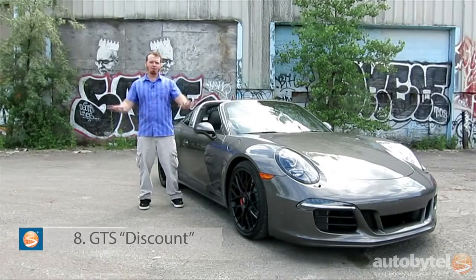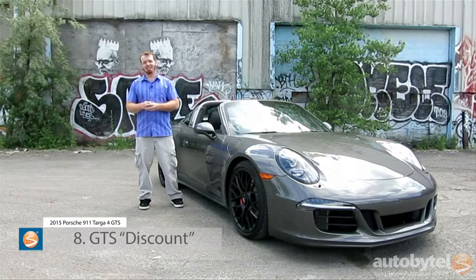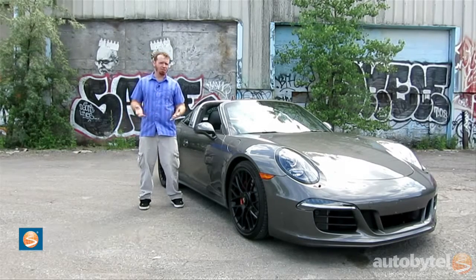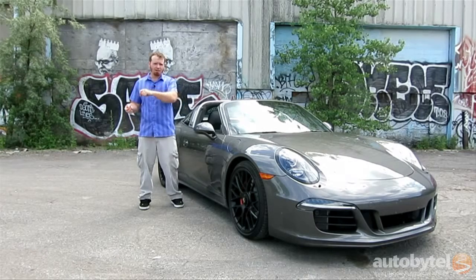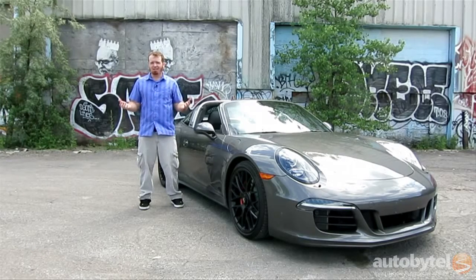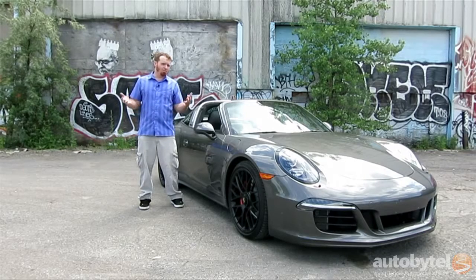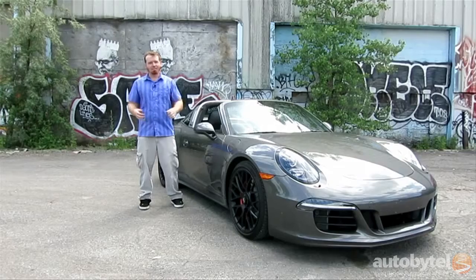Number 8, all the extra gear at a serious discount. Buying a Targa 4 GTS is kind of like buying a Targa 4S and then checking off all of the options boxes, except you get nearly $10,000 off the sticker price in comparison. I don't know why Porsche has decided to make the GTS the bargain version of the Targa, or if you can even use the word bargain when talking about a car that starts at $132,800, but here it is.